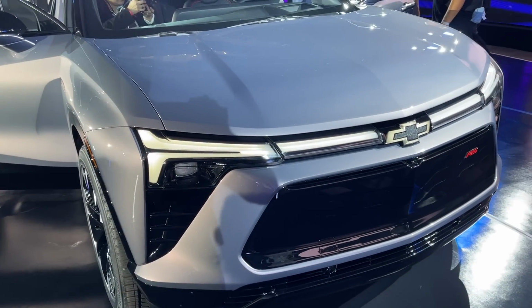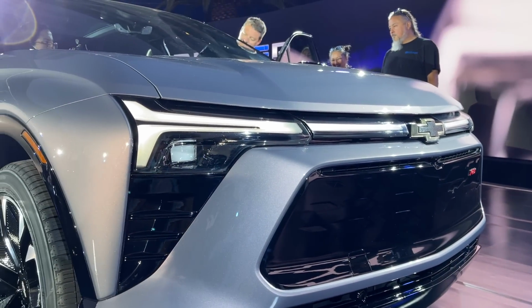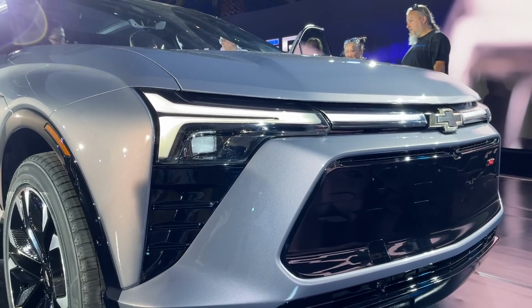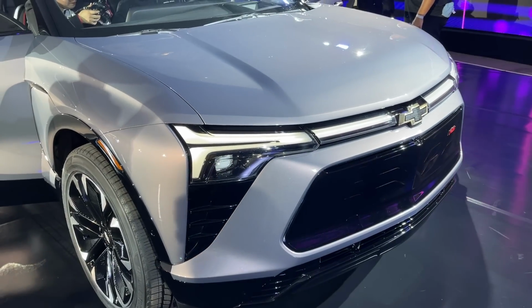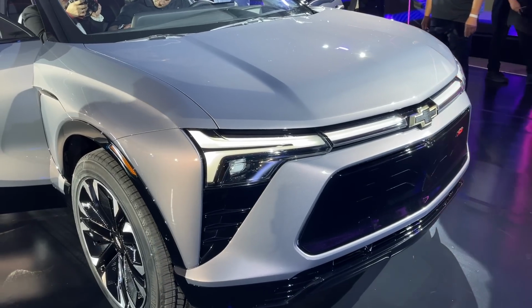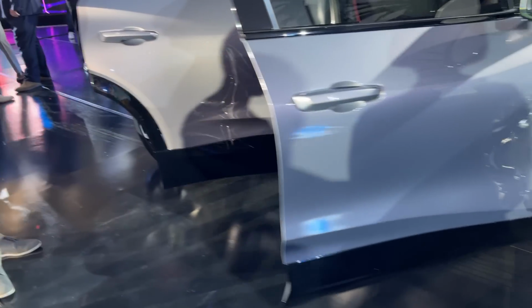So special lighting here on the RS as well as the SS. These have special animations when you walk up to the car that greet you. They also indicate your state of charge when the car is charging. The lights will flash and tell you how much charge you're putting into your vehicle.